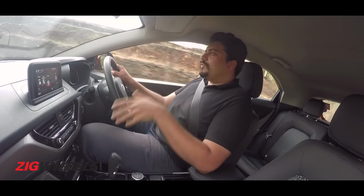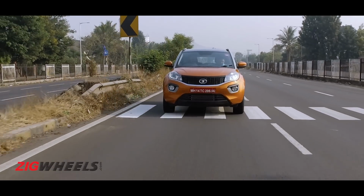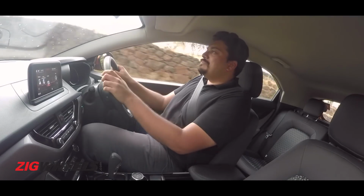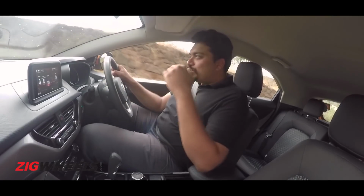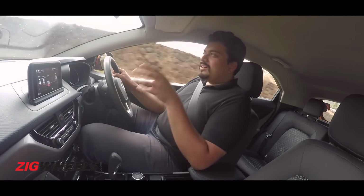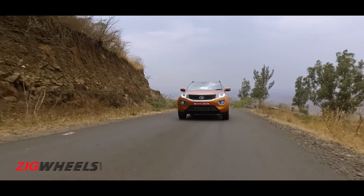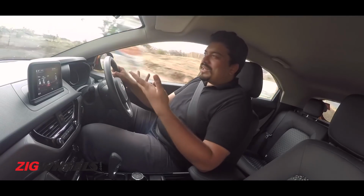Problems, well, there are a few. For example, when you are at extremely low crawl speeds and you're crossing over, say, a very menacing looking speed breaker, as you're throttling out, you do get a slight bit of a judder. That aside, you also have some amount of AMT head nod, which isn't exactly unexpected.